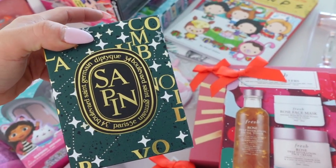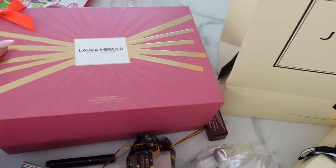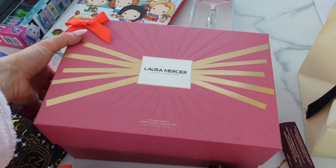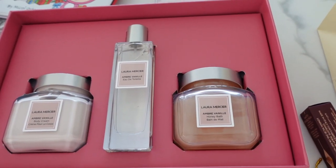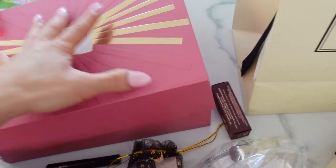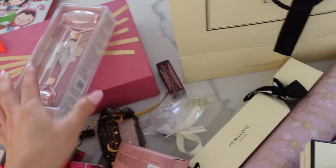And then I got this beautiful candle. It smells so good. Laura Mercier set, the Ombre Vanille. It's like my all-time favorite. Wow, it sounds like a zoo in here. So we got this set. It smells so good. It's such a nice little bath set that you can put next to your bathtub. And then I got this facial roller right here. It's massive. Jo Malone stuff I already kind of showed you.